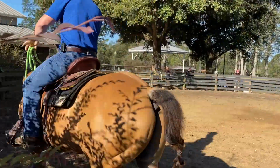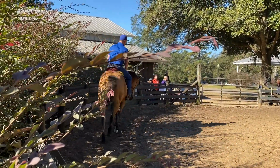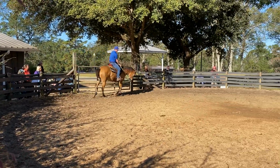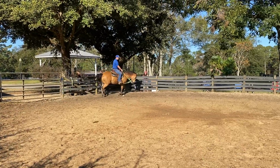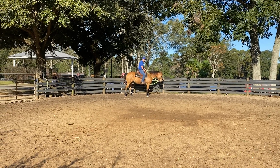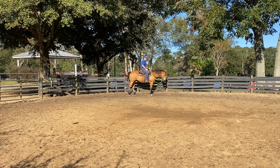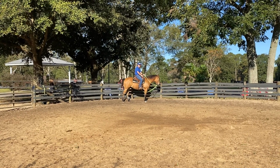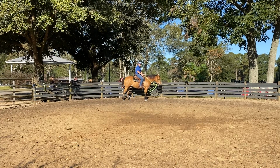There we go. So right there, the second we let our foot off the gas, he wanted to plant his feet in the dirt. Oh, there we go. So yesterday we were riding around, we were working power of the circle, which is just walk, trot, canter in a circle, and not really worried about collection yet, just making sure all the horses in the boot camp are on the same page.